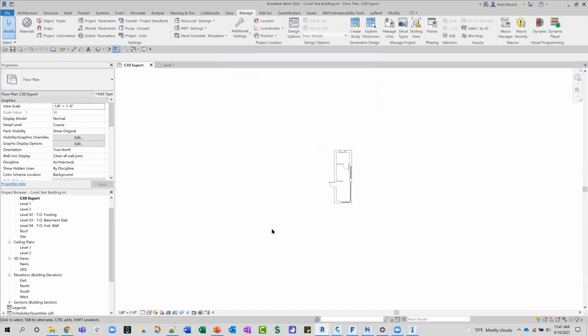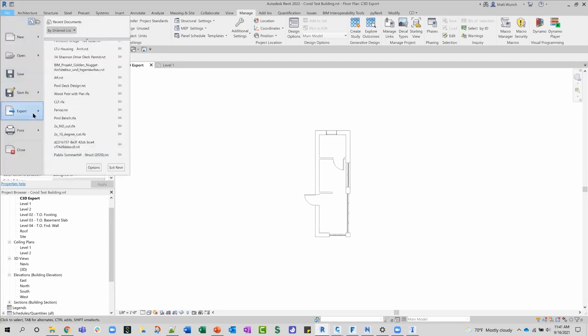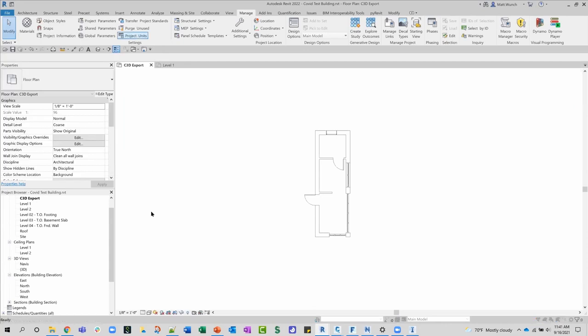What I do have set up, sort of pre-baked, is this view that I would typically use, basically just showing walls, doors, windows, maybe some pads, maybe column grid lines, depending on the size of the file, that I would use to export to Civil 3D, right? So I'm going to take this file and export straight out to DWG.